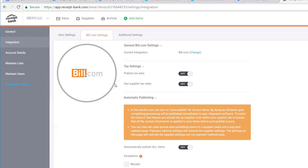In Receipt Bank also with Build.com and Xero, if you code it and then notice that the coding is different, if you were in Xero, which is actually an invoice you want to publish to Build.com, and you change the integration to Build.com, it will wipe out the coding settings and you have to redo them. Oh, yikes. Yes, I agree.